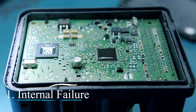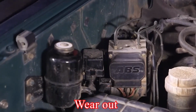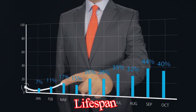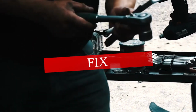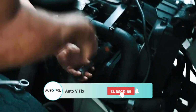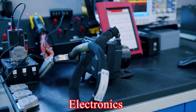1. Internal failure. Over time, the internal components of the speed sensor can wear out or malfunction due to heat, vibration, or simply reaching their lifespan. Fix. Replacing the speed sensor is the most common solution. While some attempt to repair them, it's generally not recommended due to the sensitive nature of the electronics.